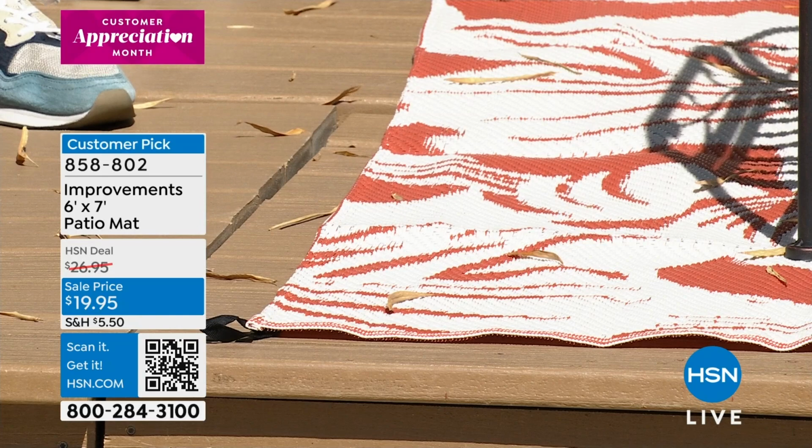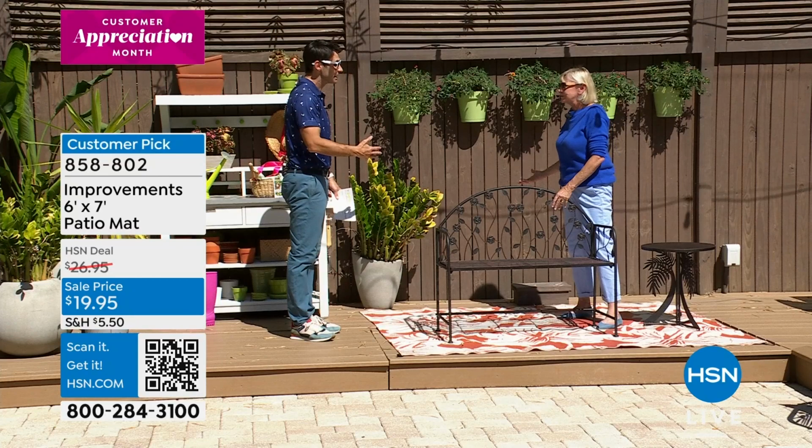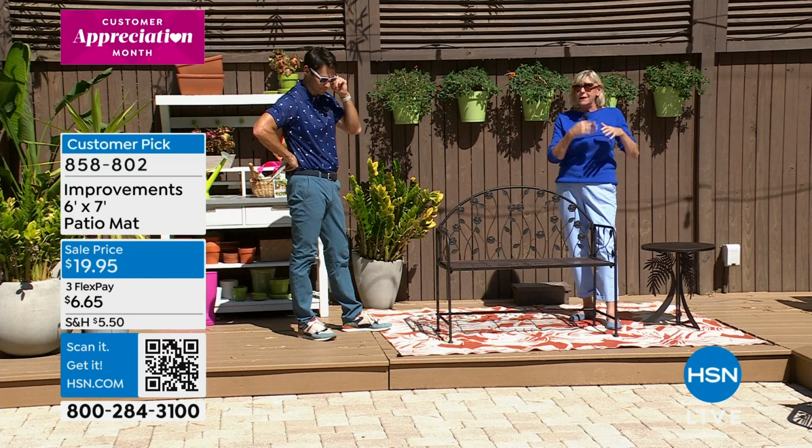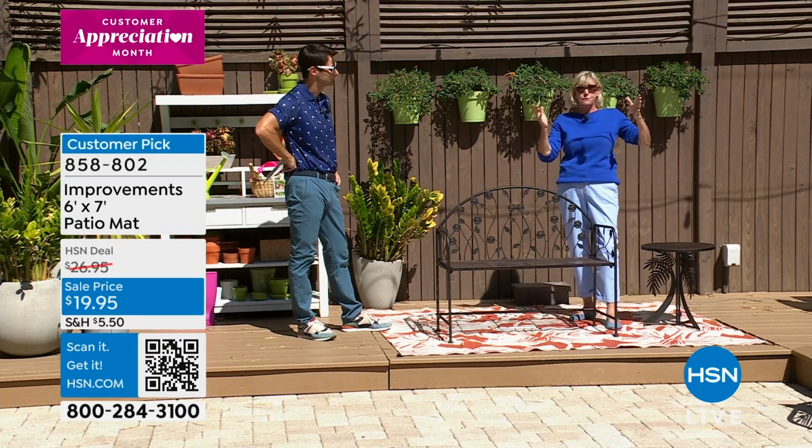That's the thing. When we go to buy a rug or a mat outside, the first thing we think about is cleaning it, because it is going to be a high traffic area. Exactly. Or if you go to the beach and you're taking your favorite towels and you've got all that sand, doesn't matter. Shake it out, put it back in the bag, because it comes with a little carrying bag. It'll fold up automatically the way it's supposed to. It's not going to be like a road map that you're never going to get to fold up again.